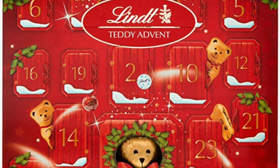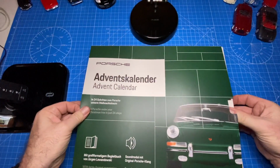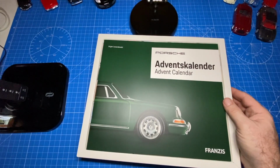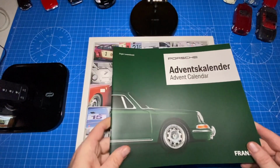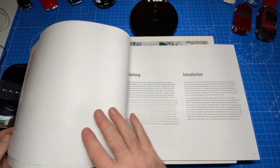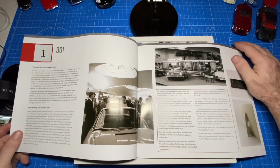You're familiar with the normal type of Advent calendar where you open a little door or window every day for a chocolate or a treat. This one is a bit different. It comes beautifully packaged, as you would expect from a Porsche product, and this high gloss magazine. It's written in 2 languages, German and English.